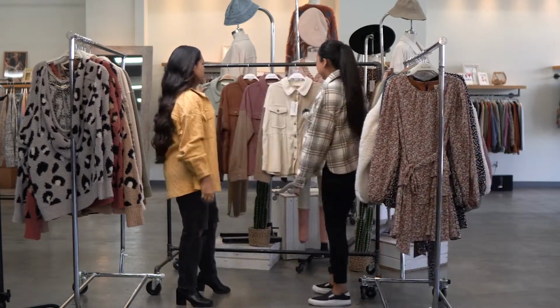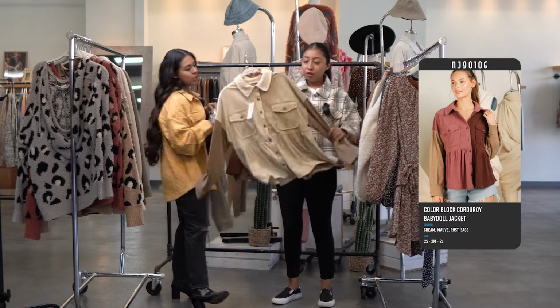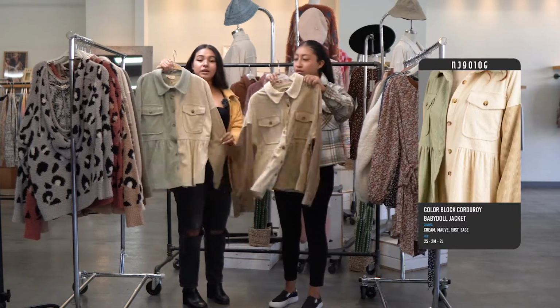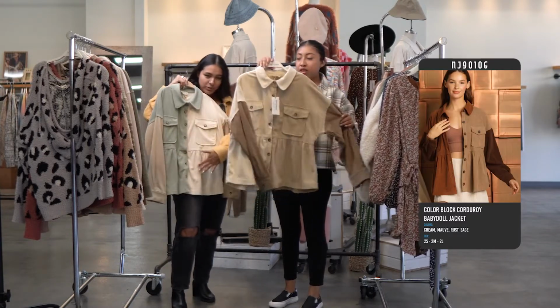Okay. Ooh, now these are really fun. Yes. This is NJ90106. Super, super cute, kind of like a baby doll style. I've never seen anything like this. It's really cute, like a jacket. It has pockets and functional buttons in the middle.